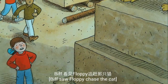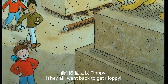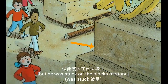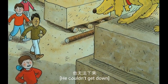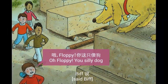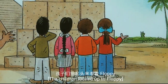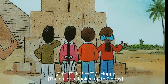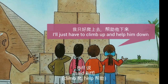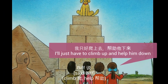Biff saw Floppy chase the cat. She called to the others. They all went back to get Floppy. But he was stuck on the blocks of stone. He couldn't get down. "Oh, Floppy, you silly dog," said Biff. The children looked up to Floppy. "He's a long way up," laughed Nadim. "I will just have to climb up and help him down," said Biff.